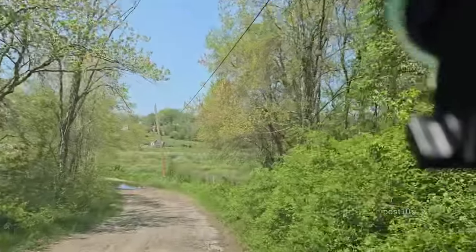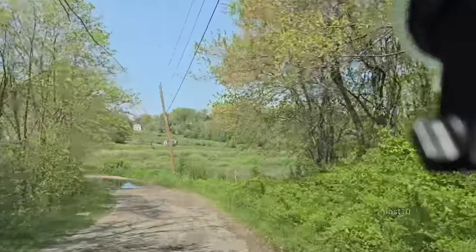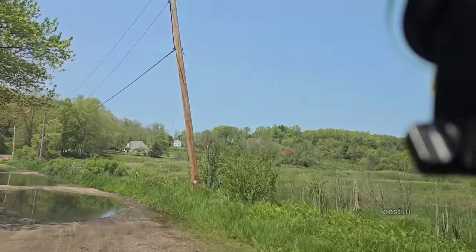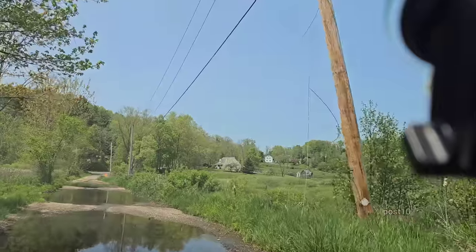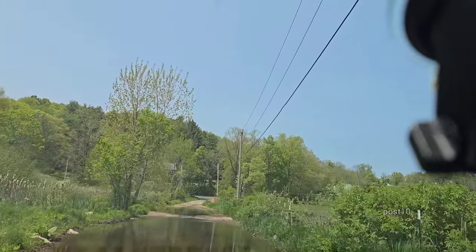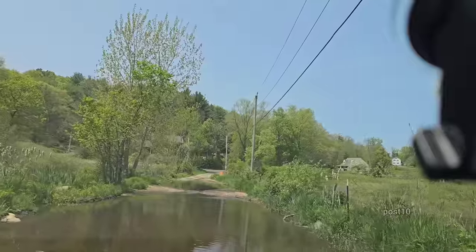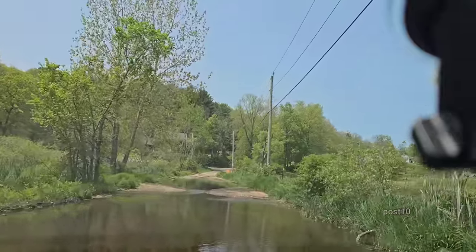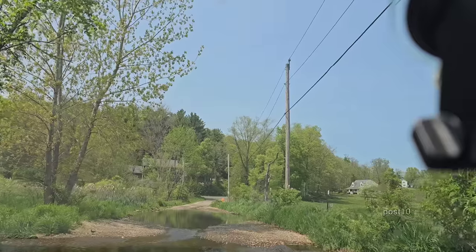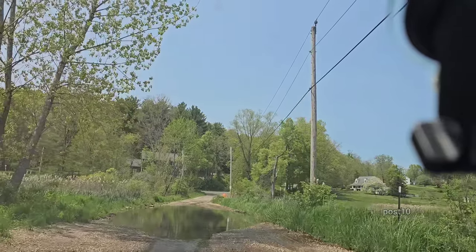Crossing. This road looks like it's bad all the time. Oh, it is still crossing. Yep. Is it going over a beaver dam? At least the road's still very solid. Surprised that it's not marked. Wow, that's deep water. Must have gone through like a foot right there.